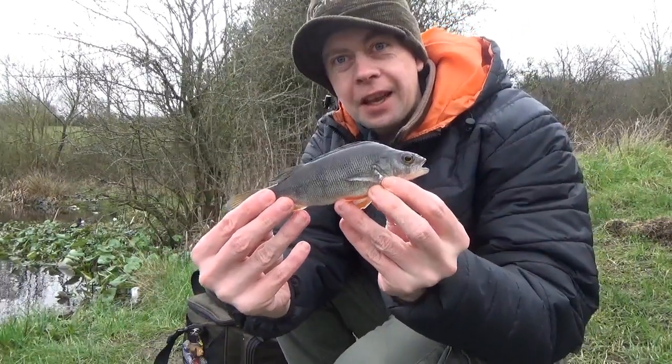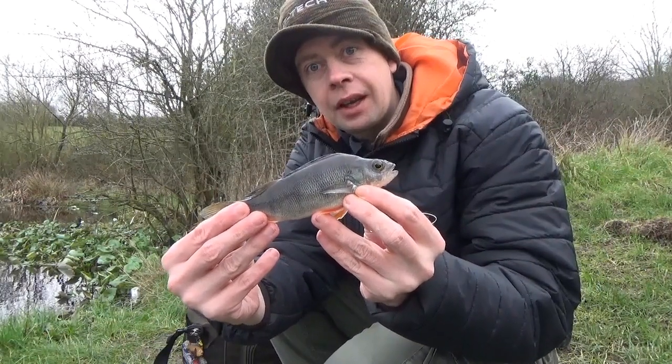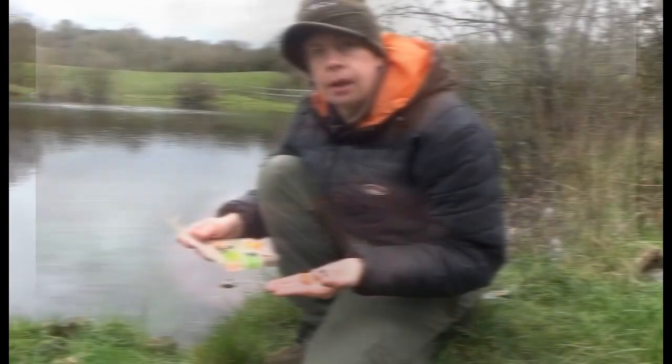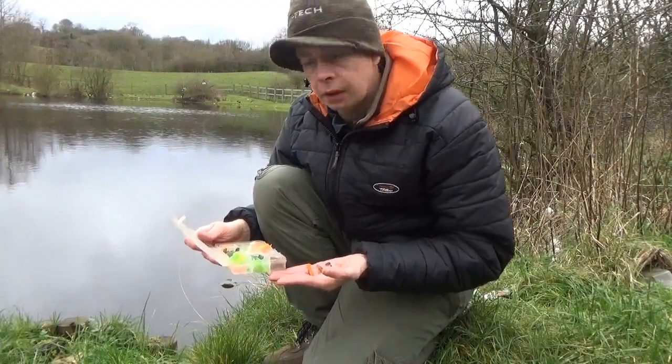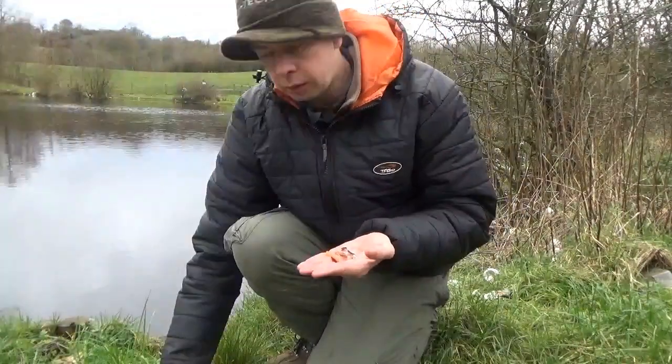Lovely little fish again, to the same lure. So while we're catching them on lures, let's have a talk about lures, and I'll show you what I've got in my box. Now in my box I always carry a selection of lures. As you can see, there's quite a variety in there.